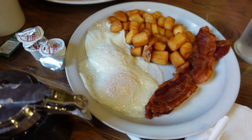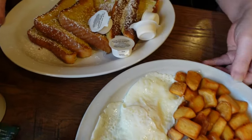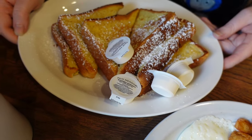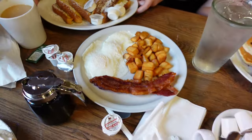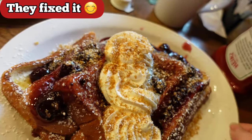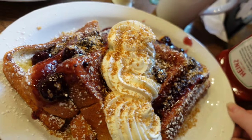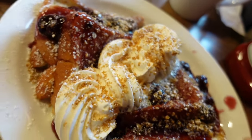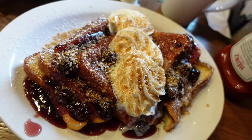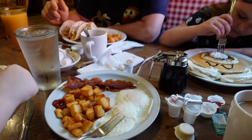We got the big breakfast, comes with everything you see here, plus you can have pancakes or French toast, or waffles with it. So there it is. Alright, so I got the blackberry topping. It looks delicious. Oh my gosh. I like the whipped cream. They layered it up. So we'll see if it tastes as good as it looks. How are your tacos, Shepherd? They're what I expected. They're good. Okay.